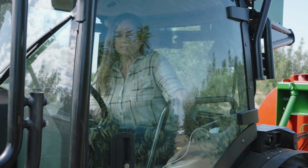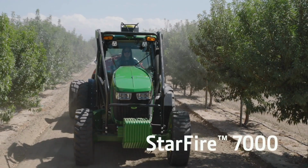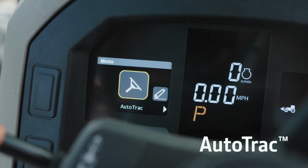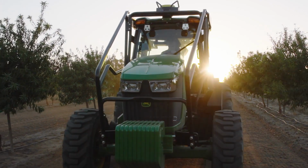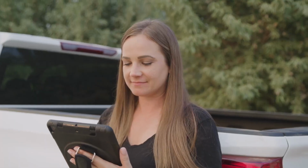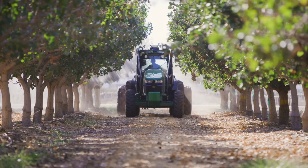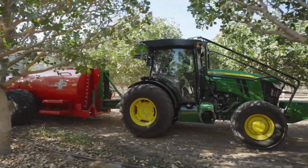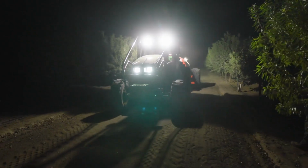And with John Deere precision ag technology such as JD Link, Starfire 7000, AutoTrack, and iTech Basic, you have the machine performance and field management tools you need to most effectively monitor and manage your operation. So, for all the challenges you field, John Deere has you covered in every production step, in every season.